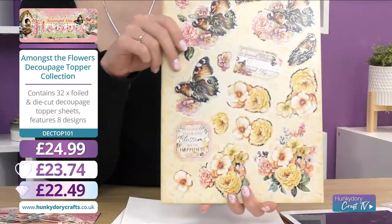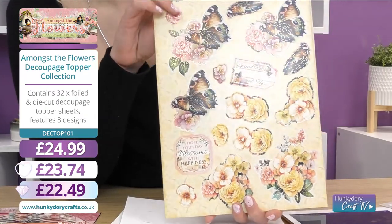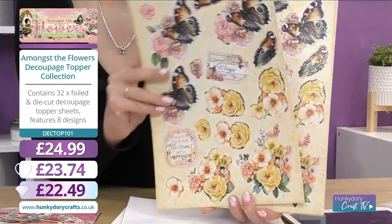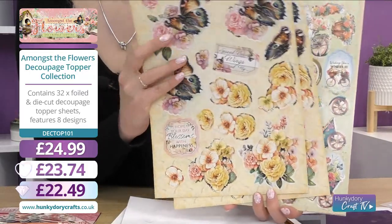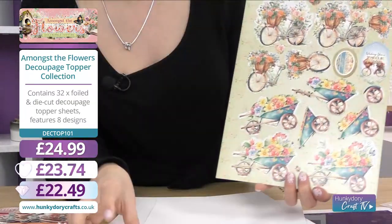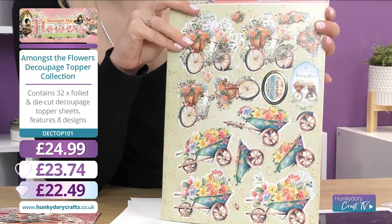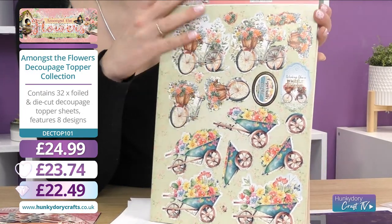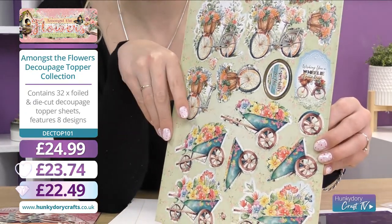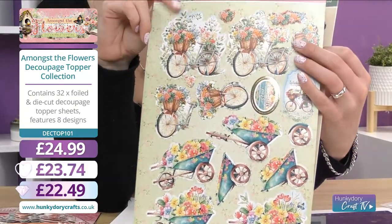The next one, we've got our butterfly blossoms with that gorgeous arrangement of flowers there and that beautiful amber coloured butterfly. Absolutely stunning. Like I say, you're going to be getting four sheets of each of these. Just look at how many you're going to be getting. So much value. Then we've got the wheelie great day with the bicycle and the wheelbarrow, just ready for a nice spring stroll down the lane. Stunning spring vibes here with all of those blossoms and blooms. The design team have done such a wonderful job with these.